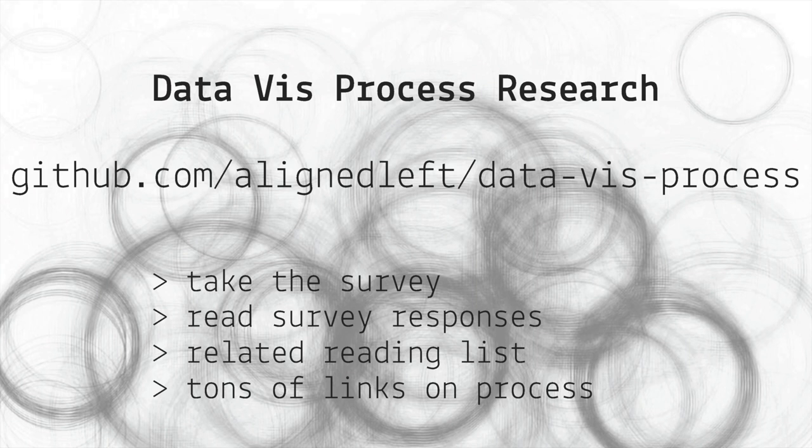So something I want to share with you today is that I've collected all this research. I'm not sure where this research is going to go long term. But I'm putting this all online. It's already online, on GitHub. And I want to encourage everybody here who practices viz to take the survey. There's a link to the survey on there. Read the survey responses. I have the raw CSV file up there.